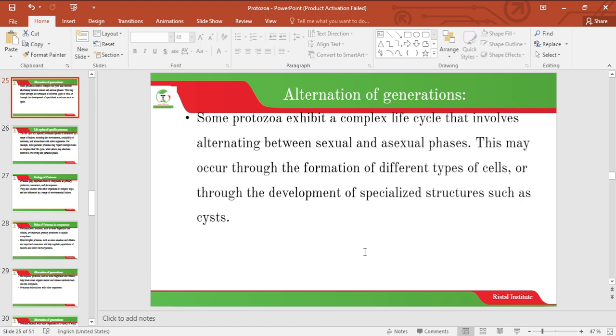Let's look at alternation of generations. Some protozoa exhibit a complex life cycle that involves alternating between sexual and asexual phases. This may occur through the formation of different types of cells or through the development of specialized structures such as cysts.